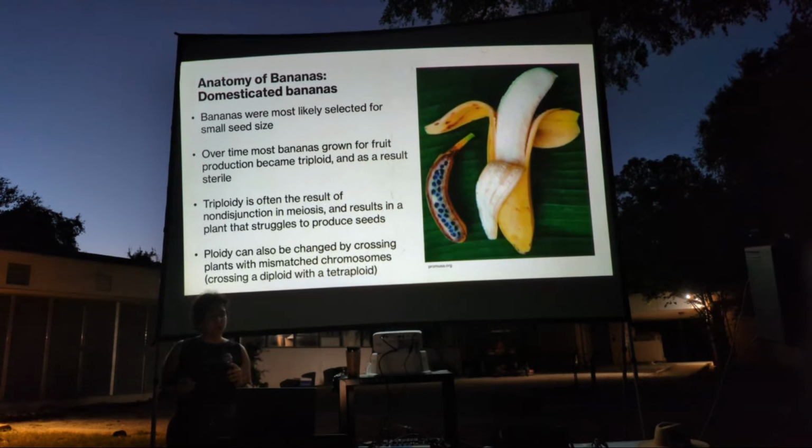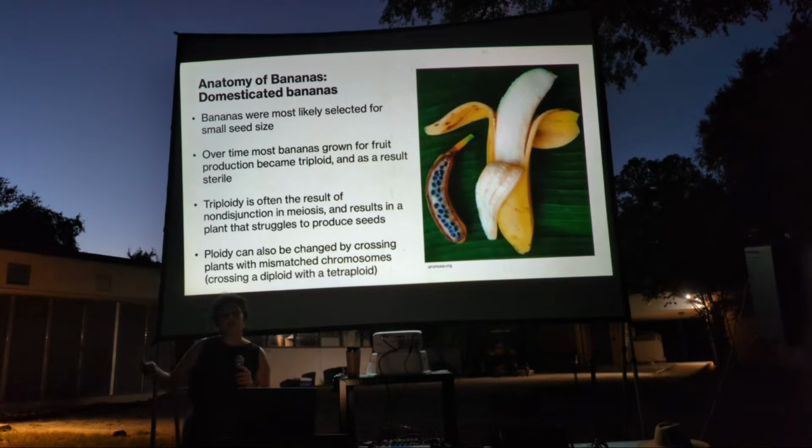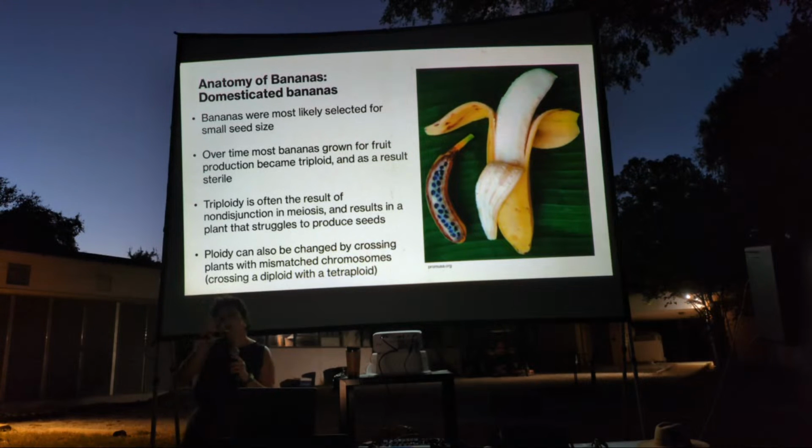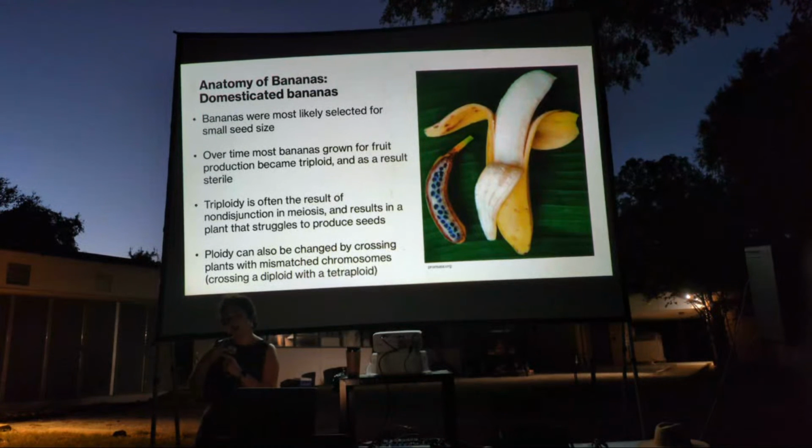So ploidy can also be changed by crossing plants with mismatched chromosomes. So for example, if you take a diploid, 2 copies, and you cross it with a tetraploid, 4 copies. So one of those gametes is going to have 1 copy, right? The other gamete is going to have 2 copies. So you're going to wind up with 3 gene copies in the new baby plant. And that is how we get triploidy if we want to do it on purpose.